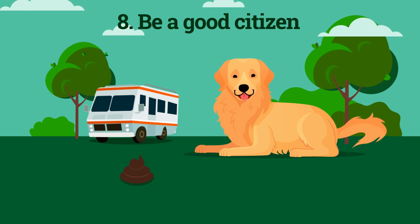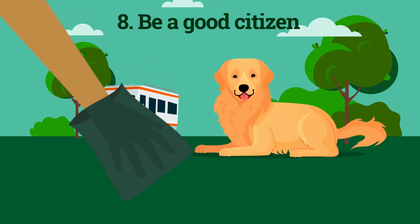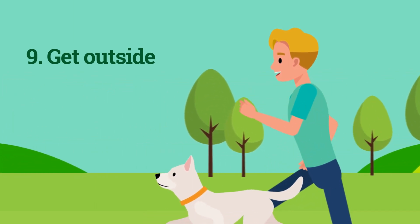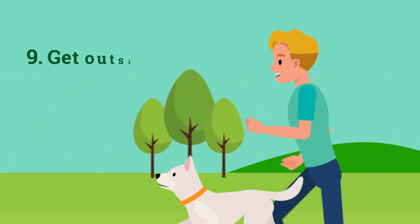8. Be a good citizen. Remember to pick up after your pets. 9. Get outside. Exercise and enjoy some quality time with your 4-legged friend.